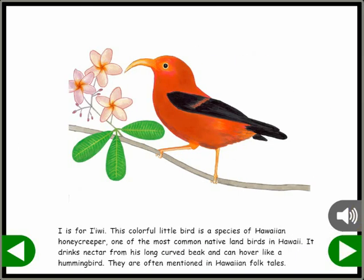I is for Iiwi. This colorful little bird is a species of Hawaiian honeycreeper, one of the most common native land birds in Hawaii. It drinks nectar from its long curved beak and can hover like a hummingbird. They are often mentioned in Hawaiian folk tales.